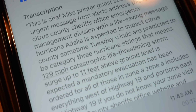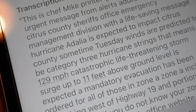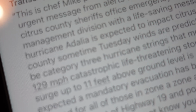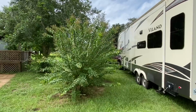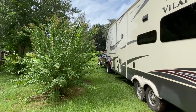Hurricane Idalia is expected to impact Citrus County sometime Tuesday. Winds are predicted to be Category 3 hurricane strength. That means 129 miles per hour. Catastrophic life-threatening storm surge up to 11 feet above ground level is expected. There is also a voluntary evacuation ordered countywide for those living in mobile homes, campers, recreational vehicles, tents, and structures not capable of handling Category 3 winds. This is a dangerous storm with extreme risk to life.